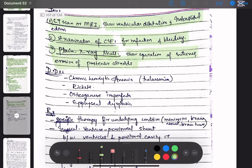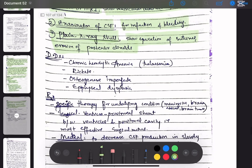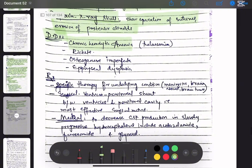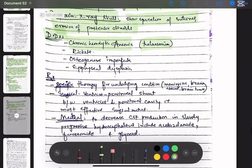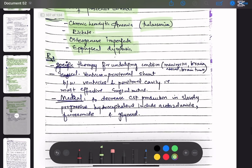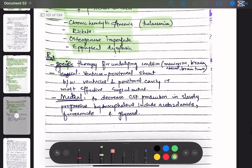Now, the differential diagnoses of hydrocephalus are chronic hemolytic anemia, that is thalassemia, rickets, osteogenesis imperfecta, or epiphyseal dysplasia. Now, how will we treat hydrocephalus? Specific treatment, surgical treatment, and medical treatment are given.